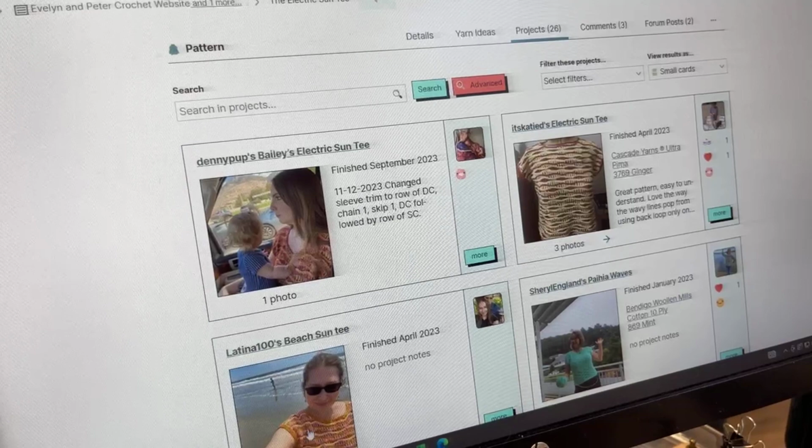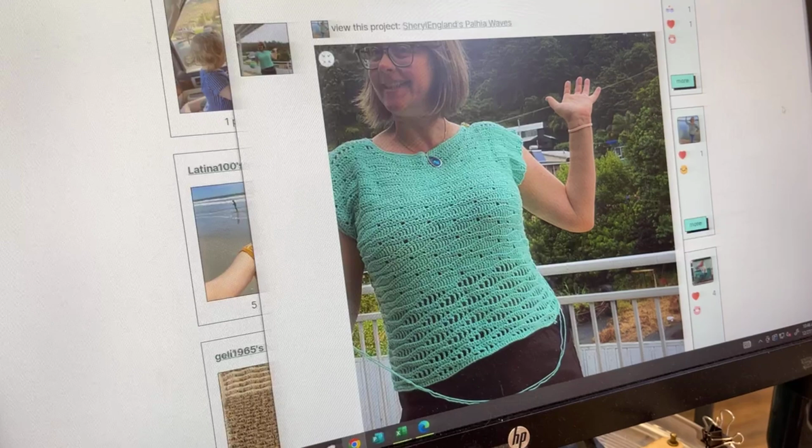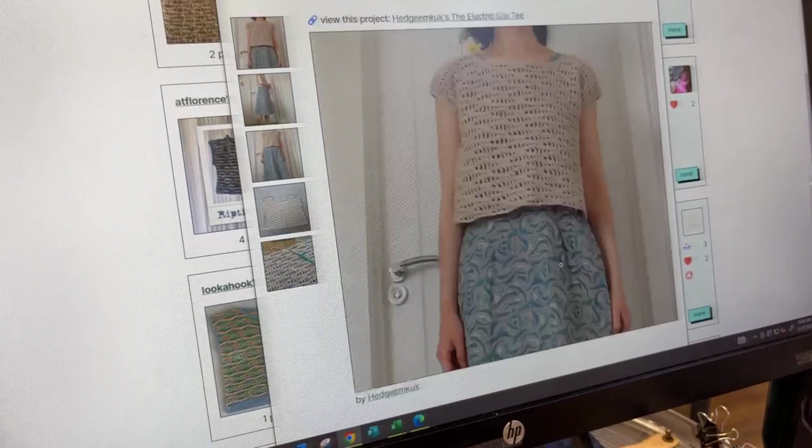Let's see what this gal did. Oh, interesting. Look at how she did it so it was less see-through there. Wow, nice. Really cute. Let me see what she, oh, no project notes, of course. But I love all these people. Lots of people doing it in one color. Pretty, pretty. So she just did more spacing in between. Which I like.